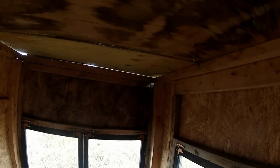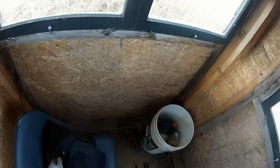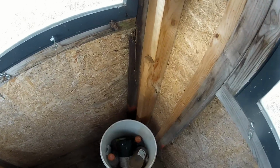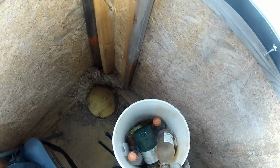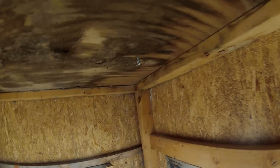Jeez, look at that. Holy, scared the heck out of me. I don't know if you guys seen that or not, but that little mouse just come flying out of there. Scared the hell out of me. Better check and see if there's any more. Apparently we got a mouse nest in here. And now he's up on the ceiling. Holy cow, did that scare me.